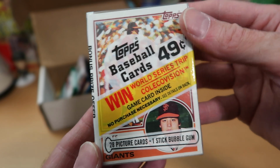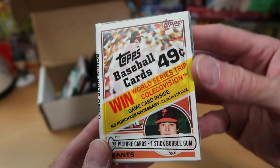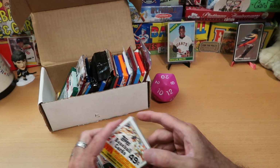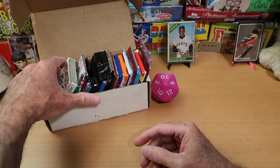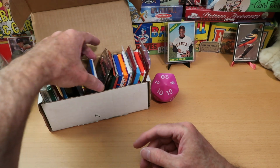This is a 1983 cello pack, 28 cards in here, and we are looking for the 3 big rookies from 1983 Topps. That is Wade Boggs, Tony Gwynn, and Ryne Sandberg. So that is a sweet pack that I'm looking forward to getting into.